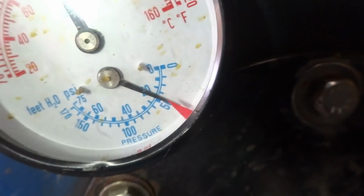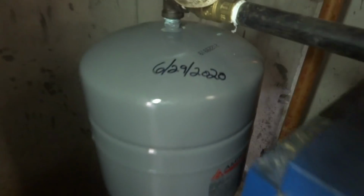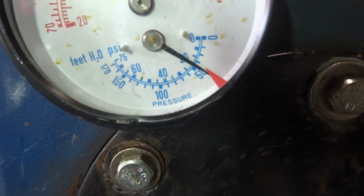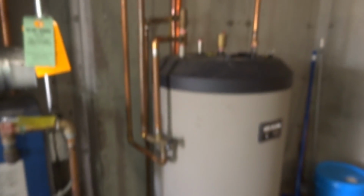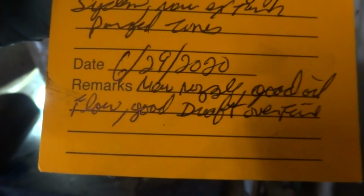That tank should have had 12 pounds in it. It didn't. So instead of me just putting air back in it and coming back in a year, he wanted me to change the tank out, so I did. That should be good. We'll keep an eye on it. If that starts building pressure, it's possible that that tank is an issue. We fixed this. We tightened up the packing nut on that. Did a burner cleaning. I have to put that down. New nozzle, good oil flow, good draft over fire.